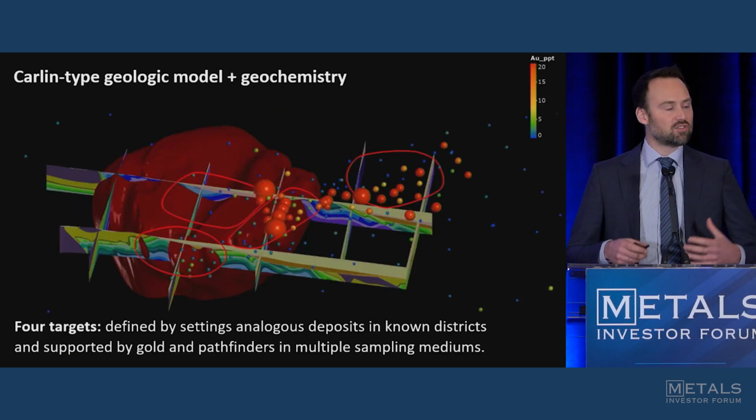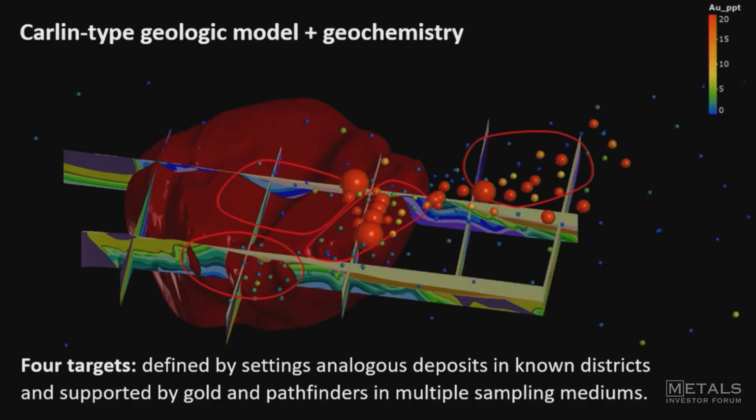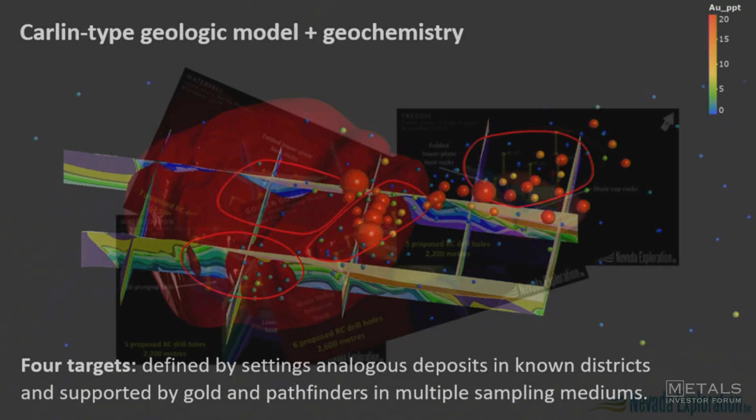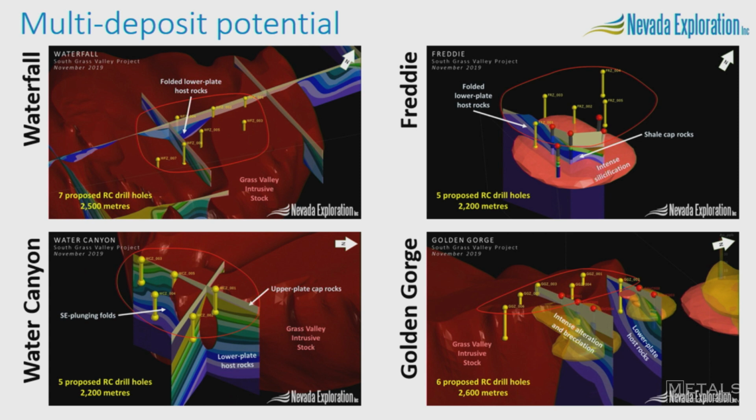What we do then is we take this geologic model, we integrate it with our geochemistry, and what we've defined, as we announced yesterday, are 4 specific targets defined by geologic settings known to host gold deposits in the main 3 camps, with geochemistry support in our other sampling mediums. We believe each of these 4 targets individually represents an opportunity to find a new deposit in what is now a camp-scale project. And yesterday, what we announced was a 23-hole program with specific objectives of how to advance each of these 4 targets and exactly what we need to see in order to continue, exactly what our definition of success is going to be.